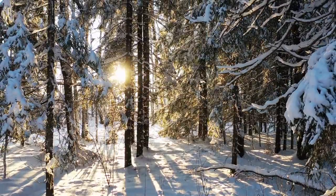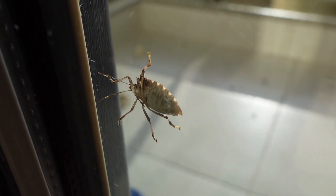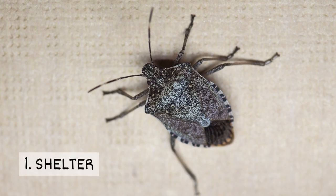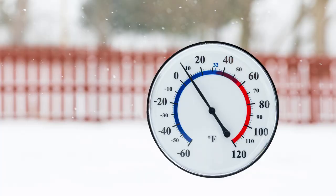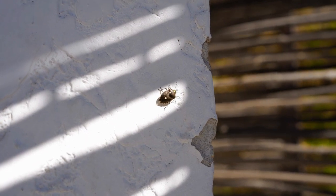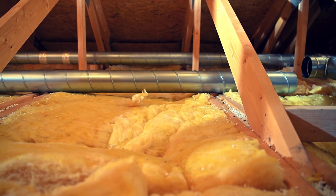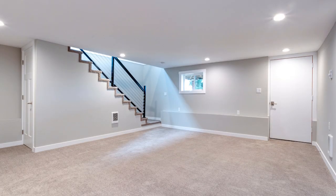When winter arrives, stink bugs often head indoors. Check out 5 reasons why these pests are likely to invade homes in winter. 1. Shelter. Stink bugs can't survive cold temperatures. They enter homes looking for a warm, secluded place to overwinter. You'll often find them in attics, wall voids, and basements.